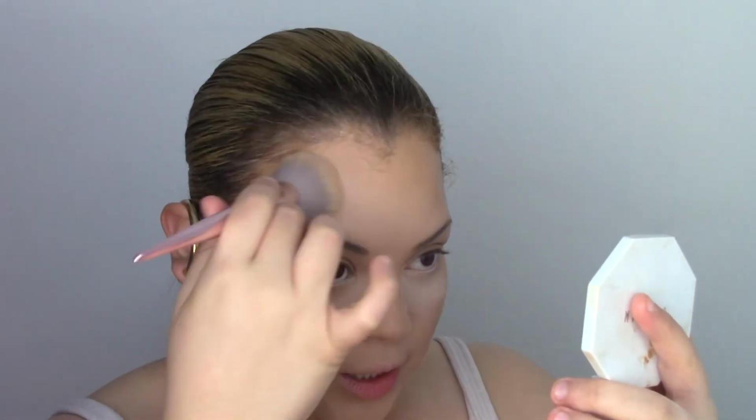Okay, so I'm gonna take a brush and I'm going to set the rest of the face. I know I'm always very big on setting the face with a sponge and really going in, but my eczema has been really crazy, and especially after last tutorial, I've just been enjoying setting the face with just a little bit of translucent powder, and then setting the face with bronzer and stuff, rather than just more and more powder.